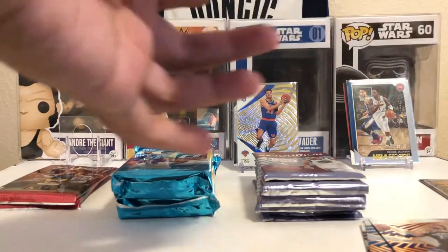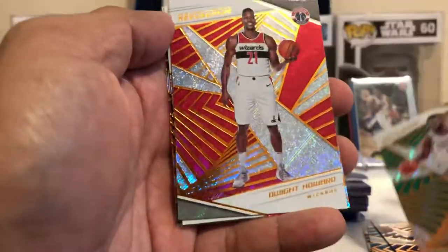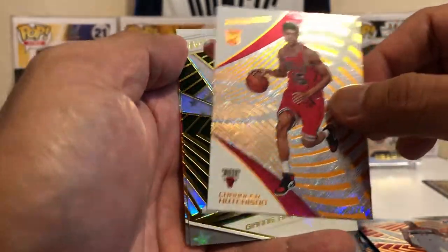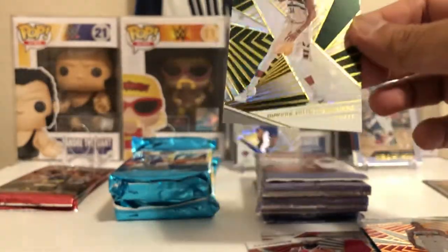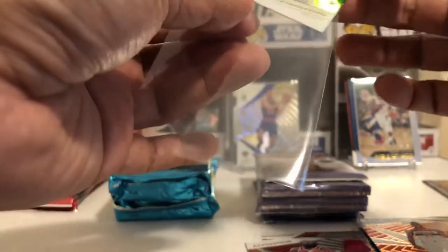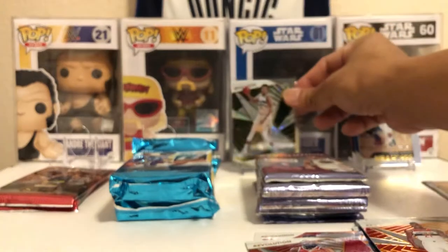So there's a chance we could get something really, really sweet in here. All right, Jaylen Brown. The Revolution. Dwight Howard. Got Chandler Hutchinson. Woo, Giannis. Astro. Hey, any Giannis card is a good Giannis card. If you ever watch the Antetokounmpo brothers on YouTube, you gotta go check them out, man. I just like seeing them bond and kind of have fun. No, really have fun. Yeah.